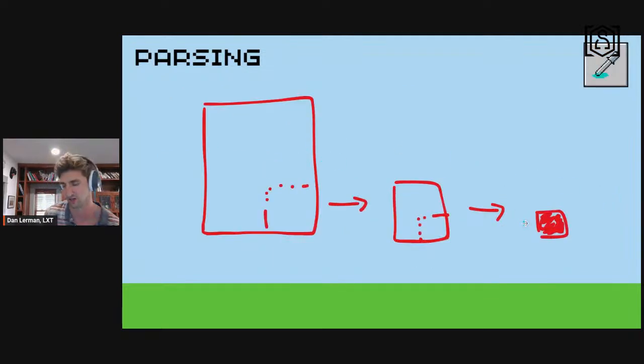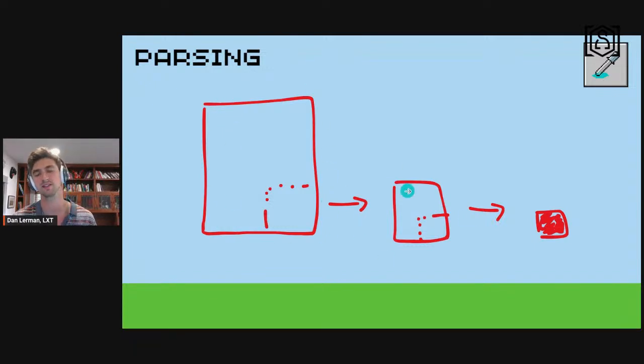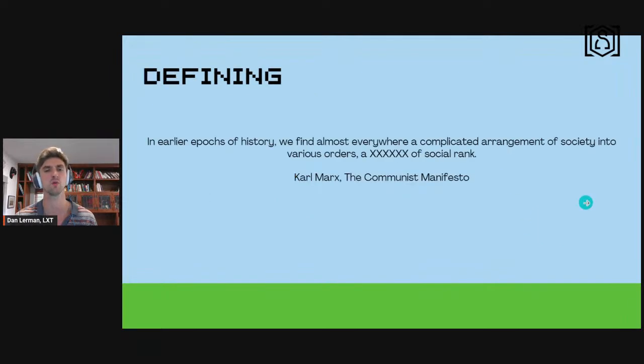I might rename this chunking at some point in the future. I like that name better. Parsing sounds so intellectual. Yeah, I think I'm going to do that. I just made that decision. Okay, so for now, parsing: big piece, breaking it down into smaller pieces. There's my little image for it. Okay, what else can you do?